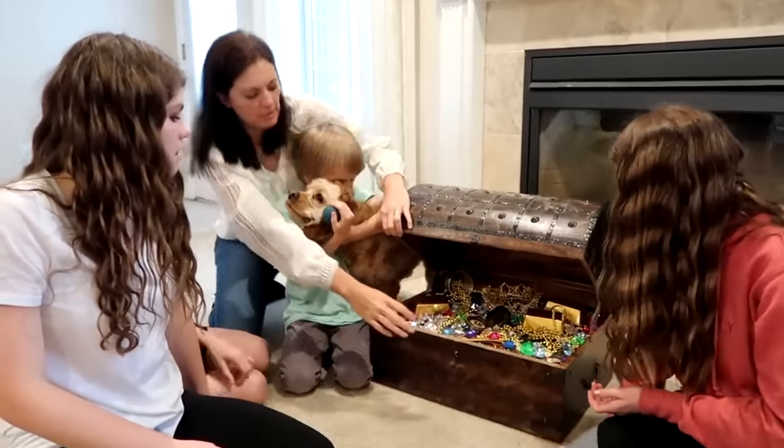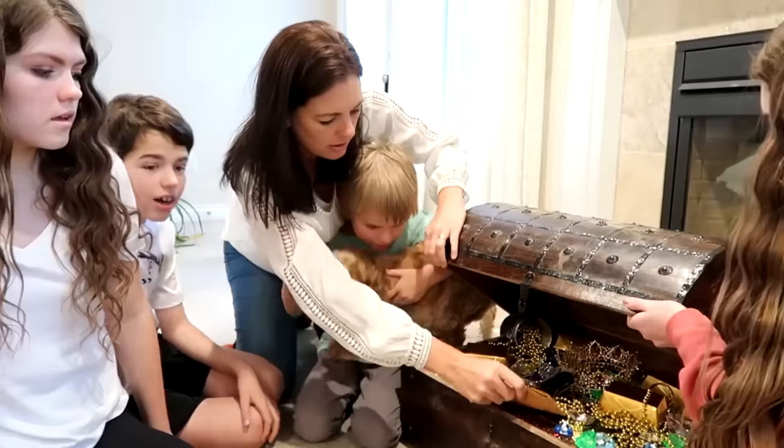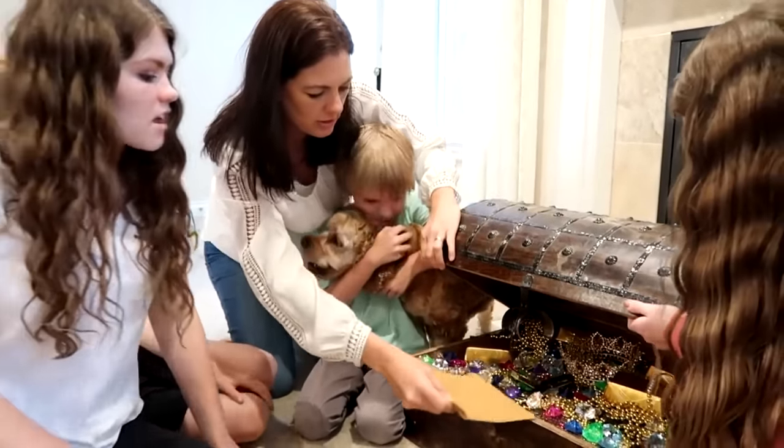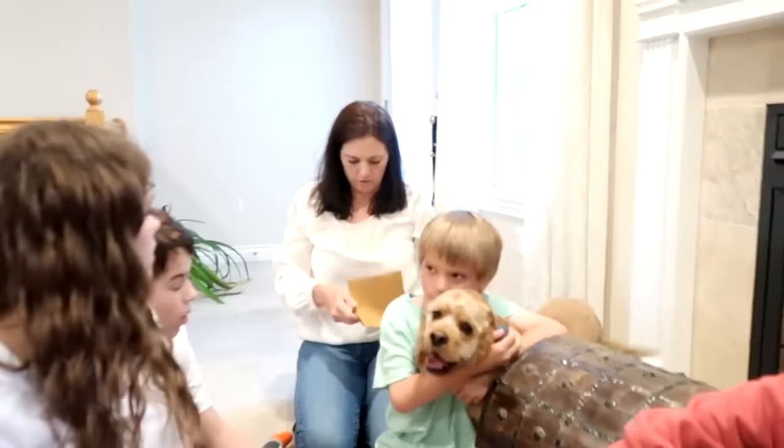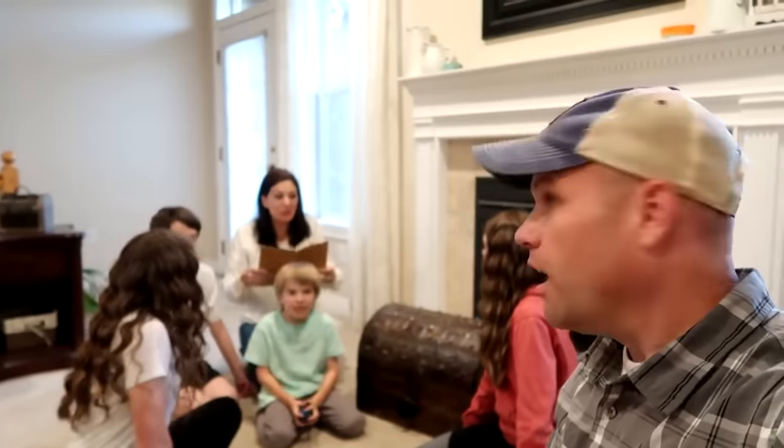Wait, guys, there's something in here. This might be pirate treasure. What do you got? Is it another map? Is it a clue? It's another old map. No. It's a map to new treasure.